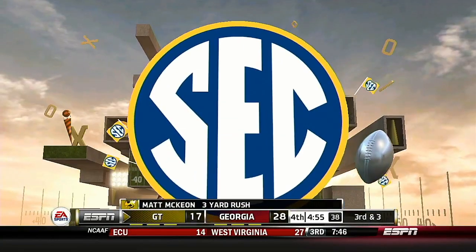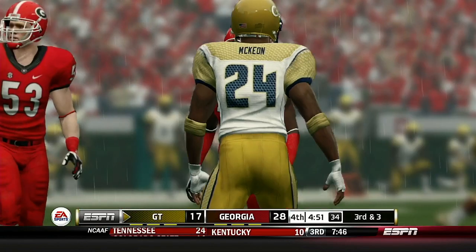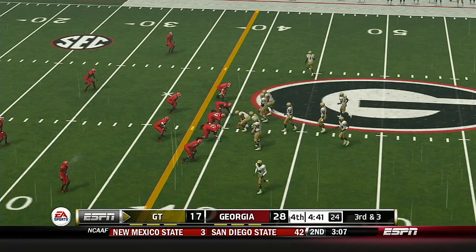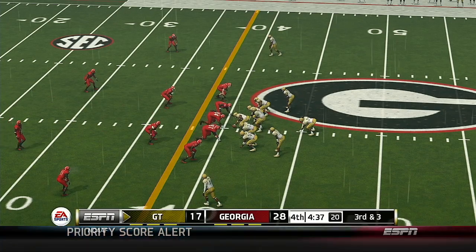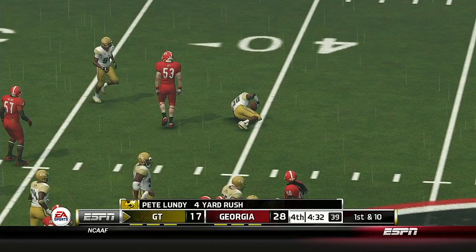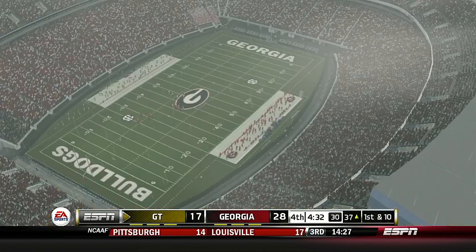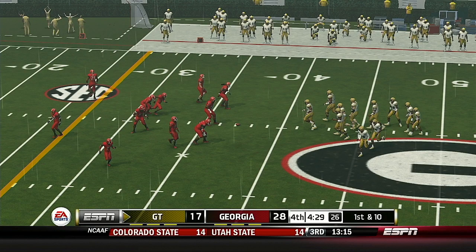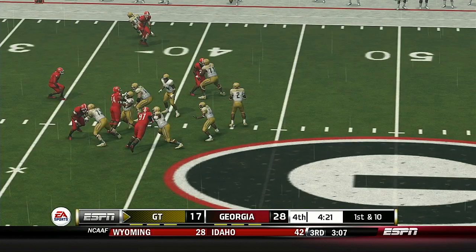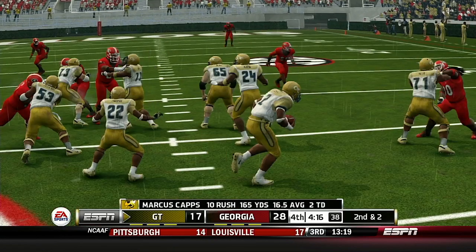Made at the 41. That's a good three. That makes it 3rd and 3. Third down again. Run here, right side. That's good for a gain of 4 yards. First down. On play action, he'll scramble. Well, they didn't get the first down, but it was still a pretty good run by the quarterback. He made a good decision to take off there.